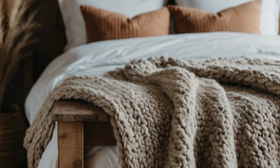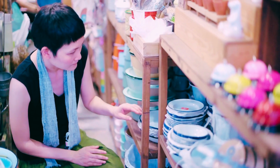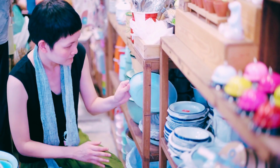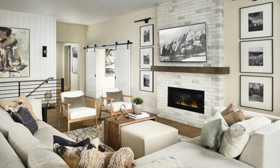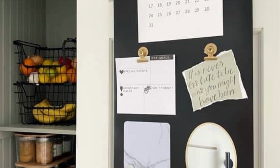But here's where most people get stuck. They buy the pieces, they place them, and still, something feels off. Why? Because the space isn't personal yet. Rustic charm isn't just about aesthetics, it's about you. Your home should whisper your story, not someone else's Pinterest board.